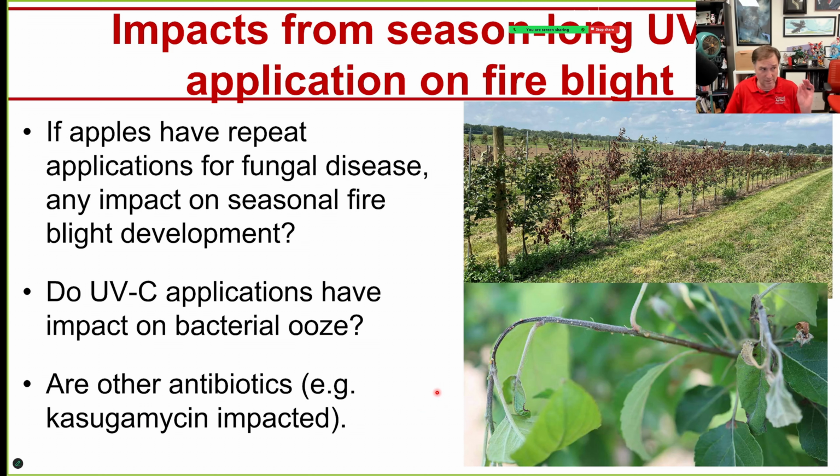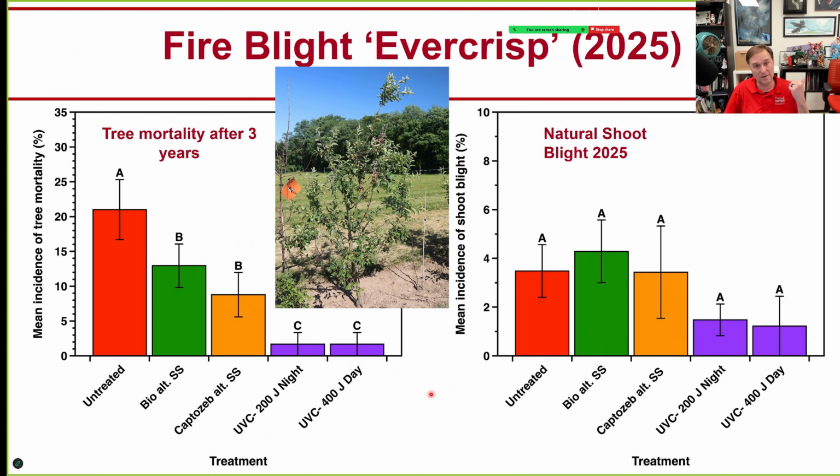So we've been doing this trial for scab weekly all the way to harvest in the Evercrisp, and I wanted to look at what the tree mortality looked like after 3 years of the study. And so this is what we have. We just picked up the data. We don't have the apple scab data for 2025, but you know, this is a fire blight meeting. No one cares about apple scab.